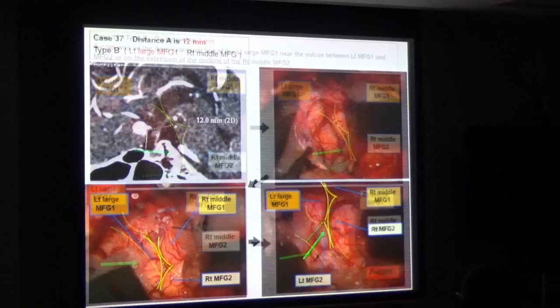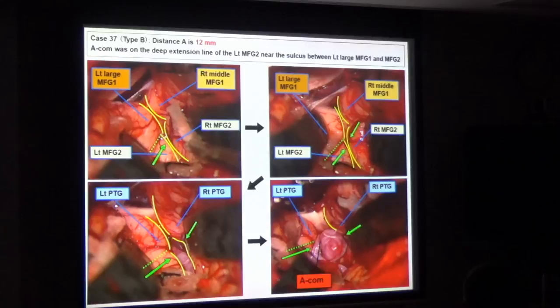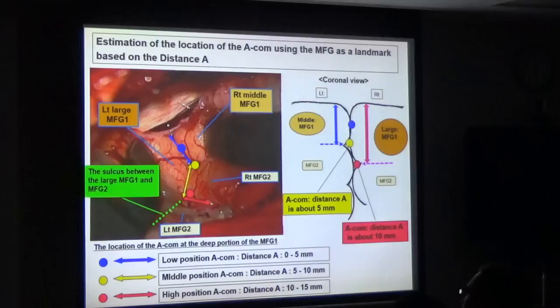So last case, this case is that distance A is 12 millimeter. And we notice the left large MFG1 and middle right MFG1. So we estimated the location of the ACOM on the deep extension of the sulcus between the left MFG1 and left MFG2, near around this. So we confirm the ACOM around this estimated site. So occasionally there is a little error in this method, but in almost all cases this method is useful, I think. Thank you. Thank you very much.